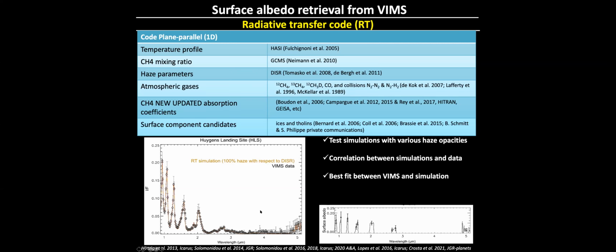And when the best fit is obtained, it provides an estimation of the haze contribution to the data with respect to the measurements provided by the Huygens descent imager and spectral radiometer, or DISR, when Huygens descended through the atmosphere and landed on the surface in 2005 and took these measurements. The final product of the code is the extraction of the pure surface albedo in both full resolution, as you can see here in the 5 methane windows, and in weighted averages, as you can see here with the symbols.